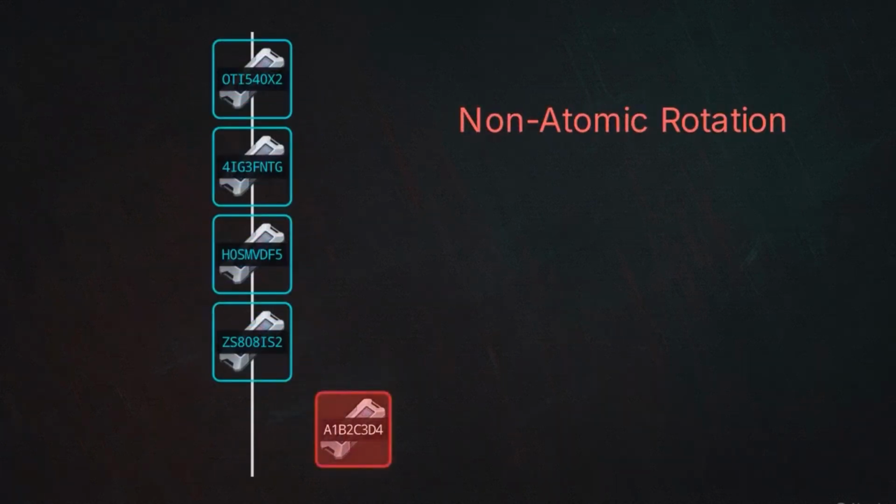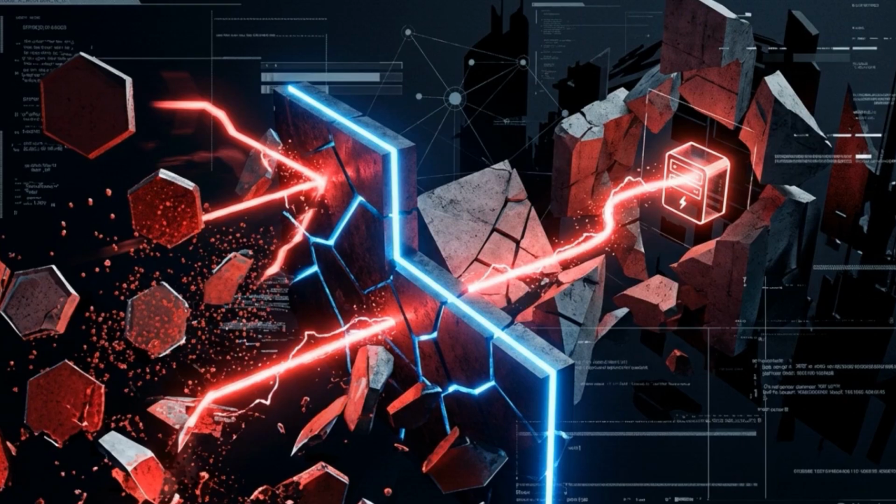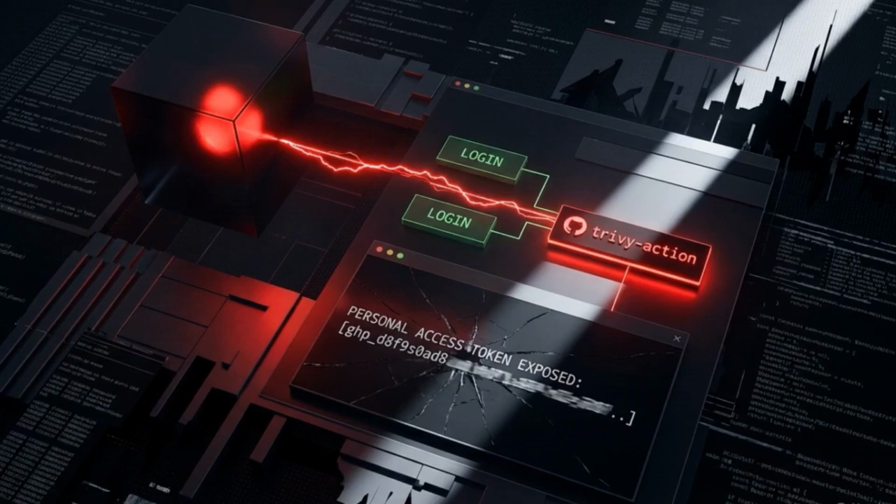However, the credential rotation was not atomic. During the reset, one single token was missed. In cloud-native security, an incomplete remediation functions exactly like no remediation at all. The attackers still held a valid backdoor, and they waited 20 days to use it. On March 19th, TeamPCP returned.